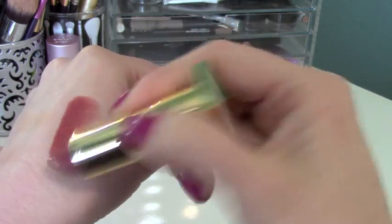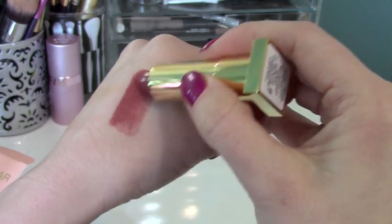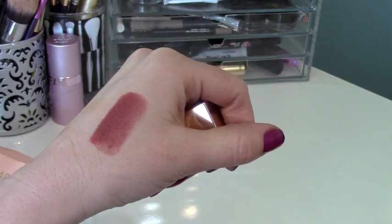So this says that it's a matte satin finish, and I would definitely agree. It's not super satiny and shimmery, but it's not super drying and matte. It actually feels very moisturizing to the lips. I really do like this.